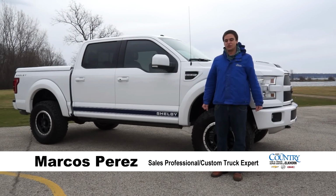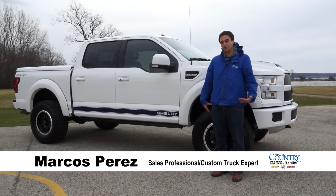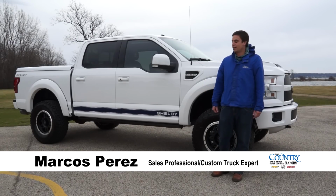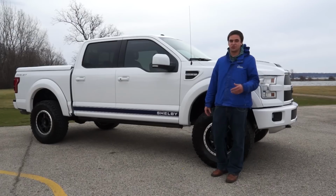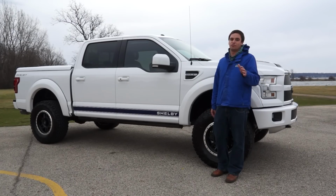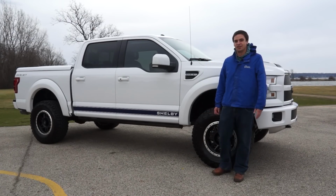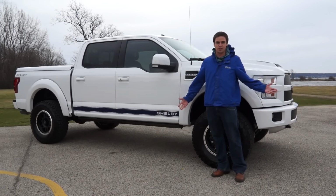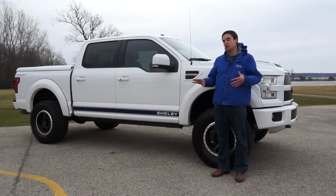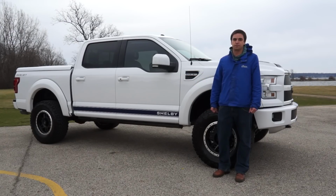Hello everybody, thank you for tuning in today, and we are going to be looking at a 2016 Ford F-150 Shelby. This is one of the hottest trucks on the market right now. It's created a lot of buzz since it came out. I was working the auto show not too long ago. Tons of people told me, hey, you guys got the coolest thing at the whole auto show. So we're in Milwaukee. They had a decent amount of stuff there, but people are really loving this 700 horsepower truck. So we're gonna go over it, talk a little bit about it, and show you a couple of features.